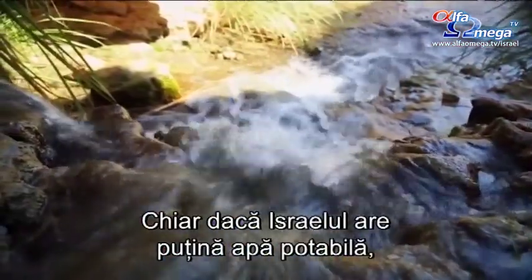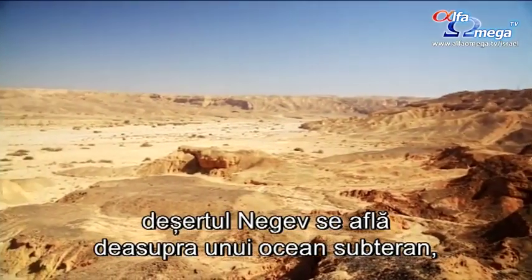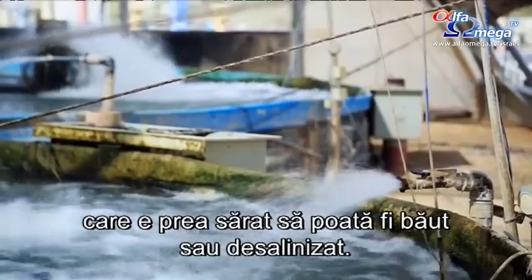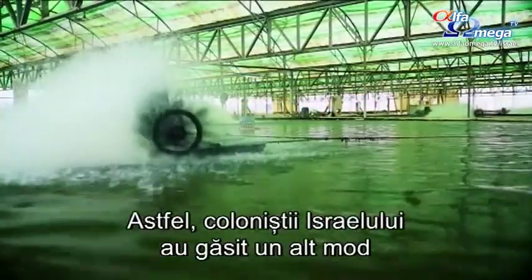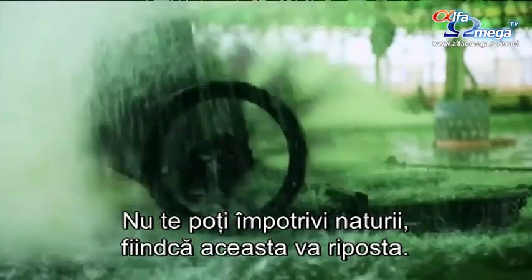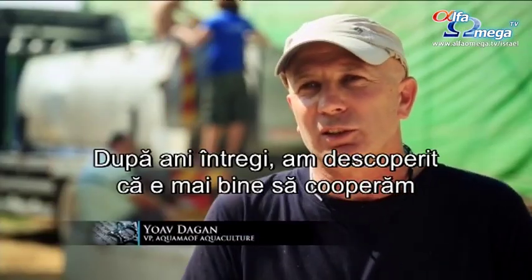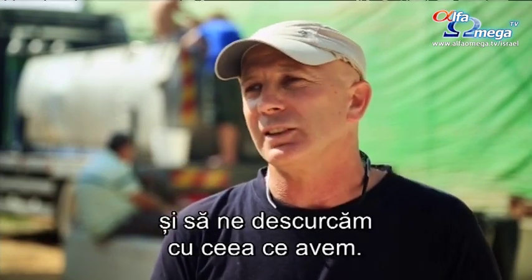Israel may be short on fresh water, but the country's Negev desert is sitting on an underground ocean, too salty to drink or desalinate. So Israeli settlers found a new way to use it. You cannot really fight nature. Nature will fight you back. We found out after the years that it's better to cooperate and to coordinate with what you've got.